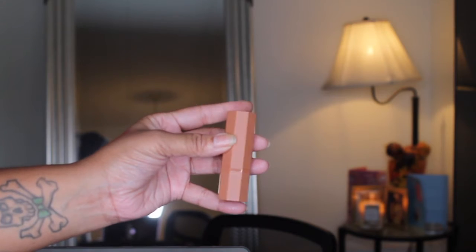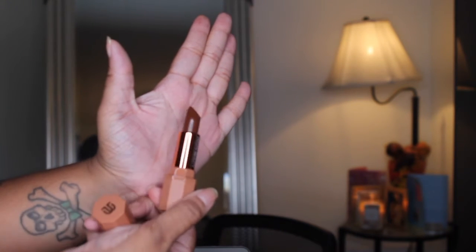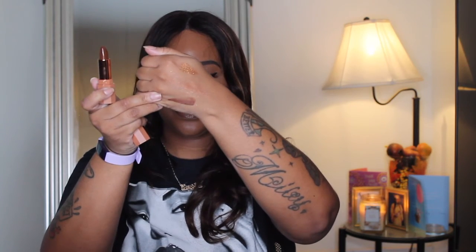And this is some nice packaging. This is a plastic tube. It's in an octagon shape, and it has their logo on top here, and then the shade color here. Oh, this is pretty. This is a nice fall color too. It's a nice chocolatey brown shade, and it is very luminous, very creamy, glides on really nice and smooth. I can see me using this a lot. I'm not gonna mess up my lip gloss right now though.